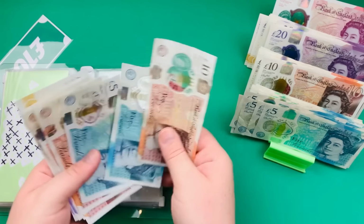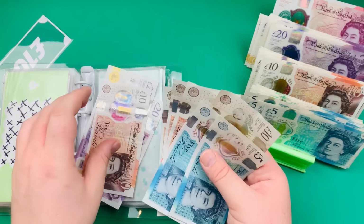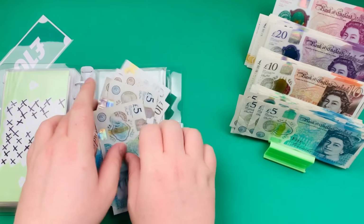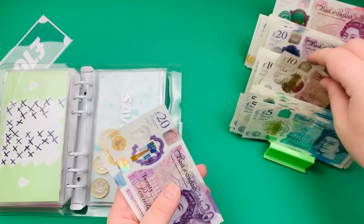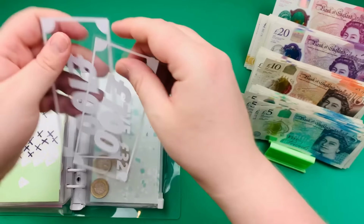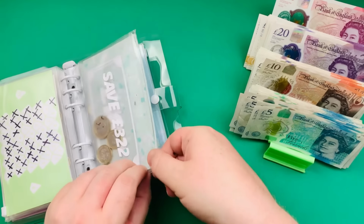So let's double check this. 20, 40, 60, 70, 80, 90, 95, 100. Perfect. So that's another 100. So let's chuck that here. It'd be nice when I get to use the yellow ones. Okay, so that's another 100. So that's 200 into this one. And she's a bit lighter now, which is good.